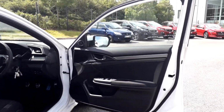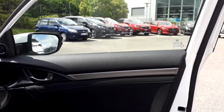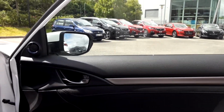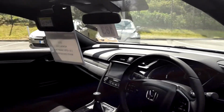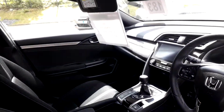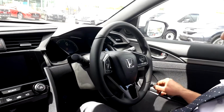Coming into the interior, you can see on the driver's door panel you have a lovely aluminium trimmed inlay, which will go into the door handle and along the dashboard and then into the center console. But what you'll notice about the cabin in the Honda Civic is the quietness of it. So the engine is actually on there.